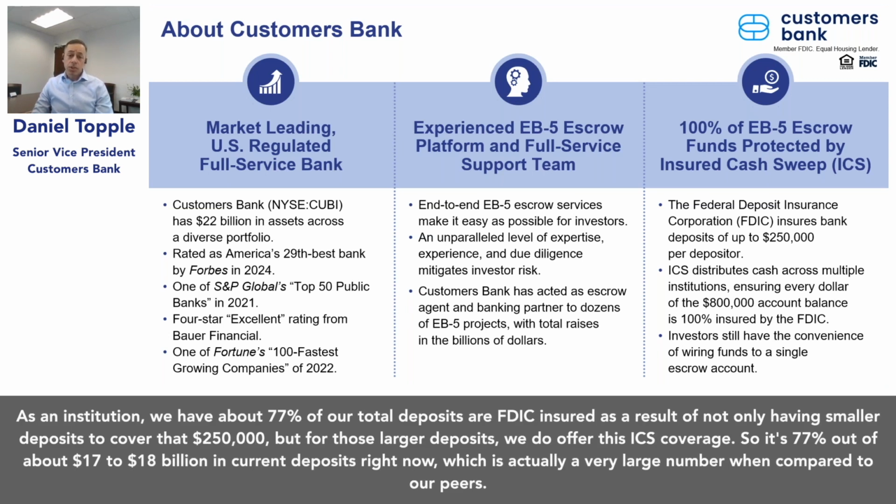As an institution, about 77% of our total deposits are FDIC insured, as a result of not only having smaller deposits to cover that $250,000, but for those larger deposits, we do offer this ICS coverage. So it's 77% out of about 17 to 18 billion in current deposits right now, which is actually a very large number when compared to our peers.